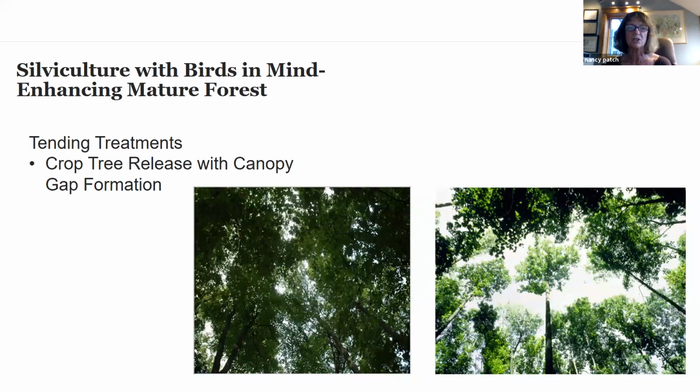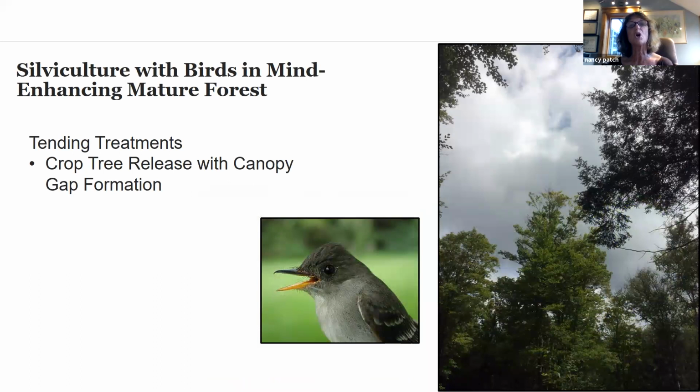And if we go on to what the gap looks like, which is the next slide, you see we're just opening up the stand a little bit. This is the twist with thinking about songbird habitat management. Crop tree release doesn't typically, within the books, talk about gap formation, but for our purposes, these gap formations really enhance the structure of the forest vertically. So we can have these openings that are wonderful spaces for birds like the eastern wood pewee. They can come in and sally forth and get an insect load that's out in that opening. They love gaps.